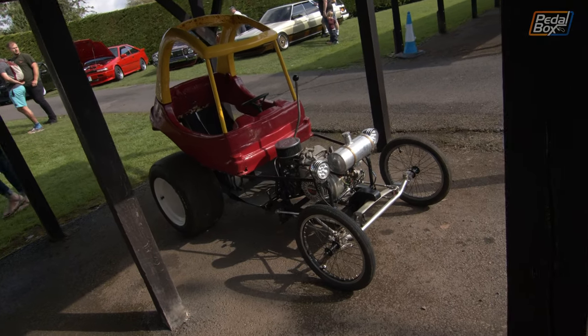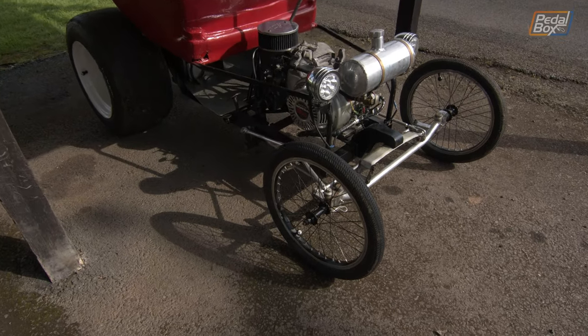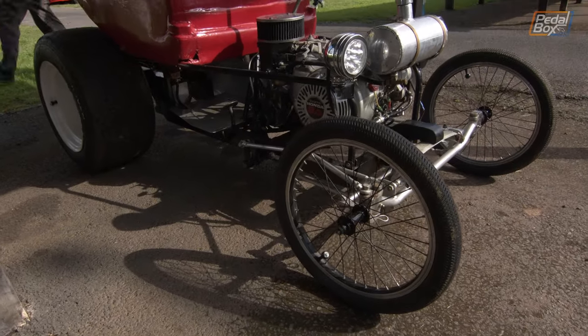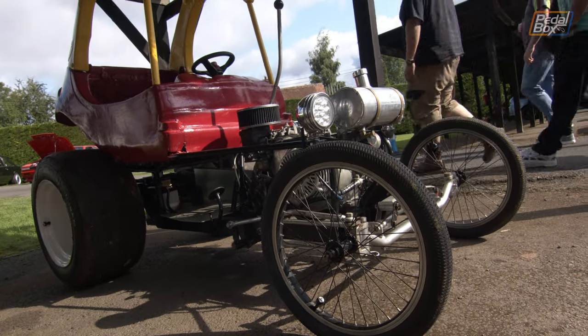And just sat to the side here, there's a little Tykes car, powered by a lawnmower and with a set of drag slicks on the rear and pram wheels on the front. Apparently it's been up the hill and it was tooling around in the campsite. Why not?